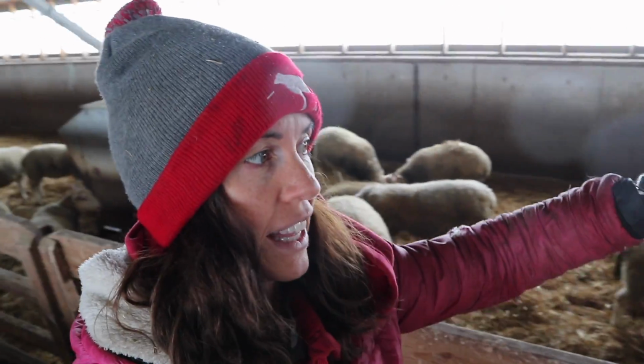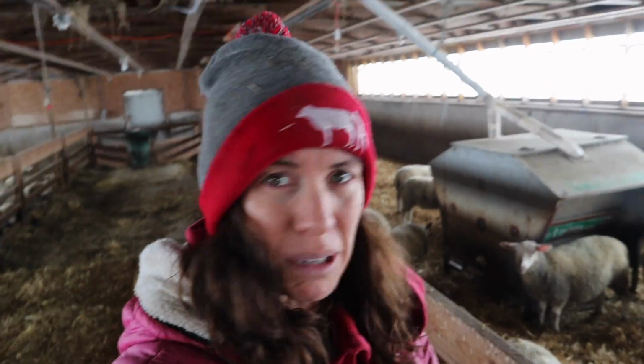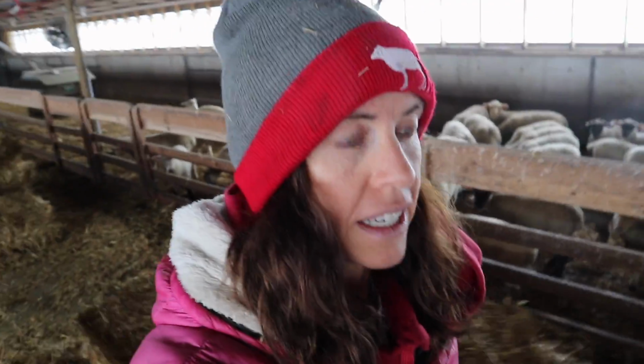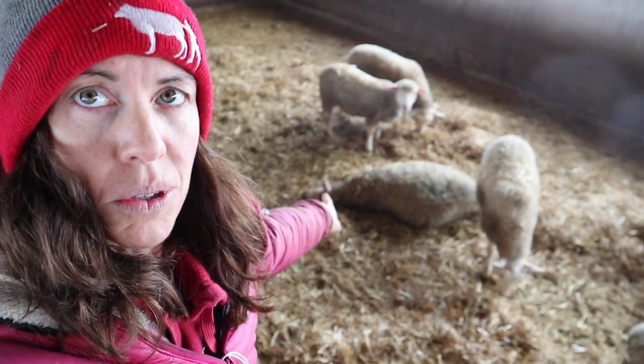Because this whole pen was here for the market lambs, there was a little bit of feed left in that feeder, and I was like, oh, they're used to the corn. There's not that much in it. They'll clean it out. Everything will be fine. I was wrong. I have one that is almost dead because she gorged. I have probably 4 more with very droopy ears, poopy bums. That one is almost dead.